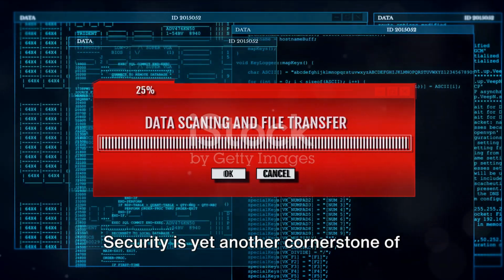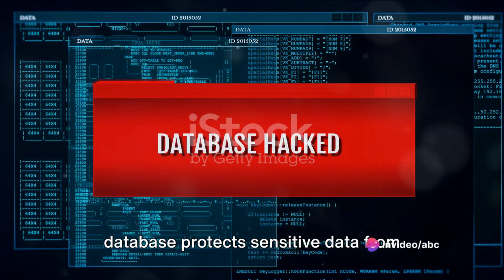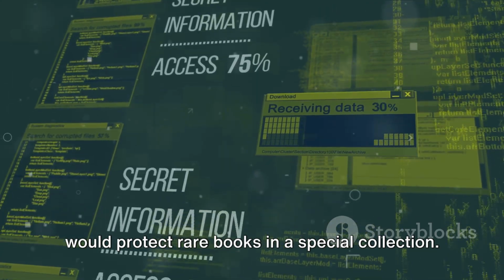Security is yet another cornerstone of database design. In this era, where data breaches are increasingly common, a well-designed database protects sensitive data from unauthorized access, much like a library would protect rare books in a special collection.